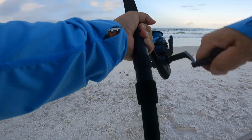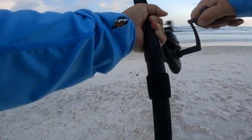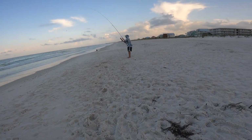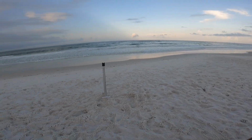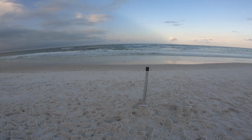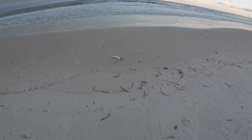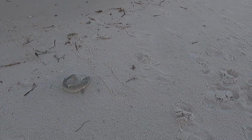Blaine's getting hit good. Reel that thing, Blaine. I don't think I've got anything. I do. I think mine came off. All right. Blaine says he still got one. Come in. What is that? Is that a blue? Sure. Is it? Yep. Yeah, I think it is. Blaine got a little shark. Here, reel it in, tighten it up.